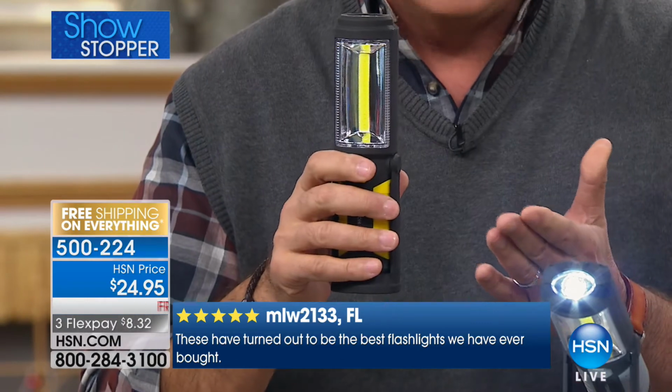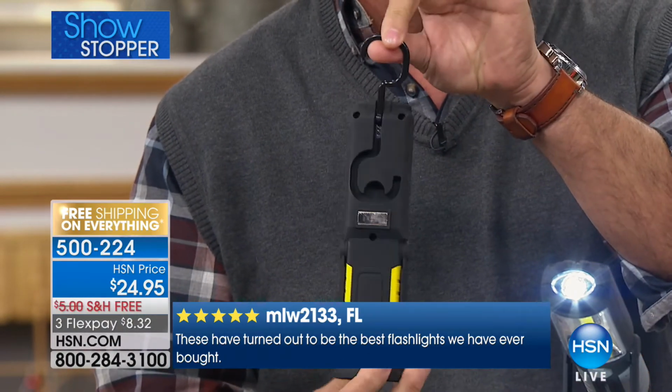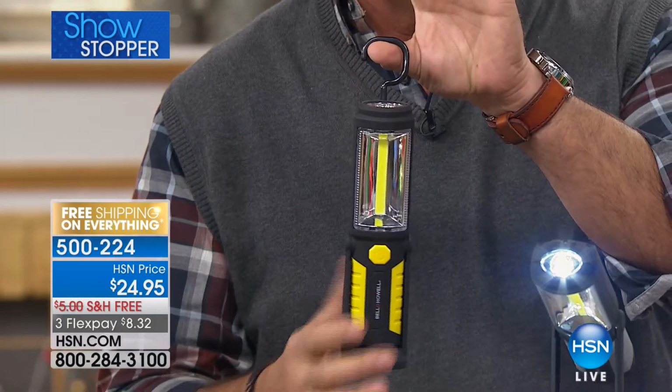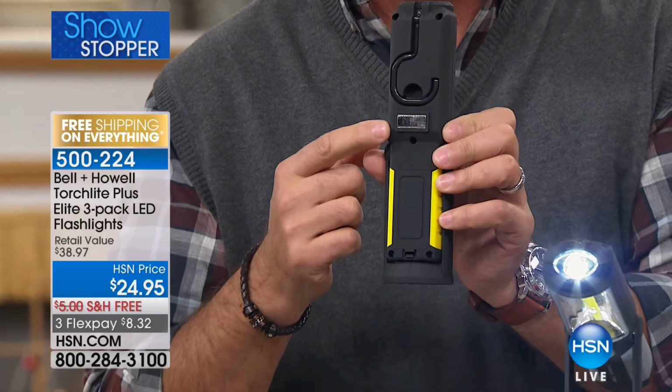And then you get the other features that we talked about. We've got that hook in the back that swivels 360 degrees, so you can hang this on anything and hold it there and aim it. But then you've also got a magnet on the back, so if you want to stow it that way or stick it to anything metallic.